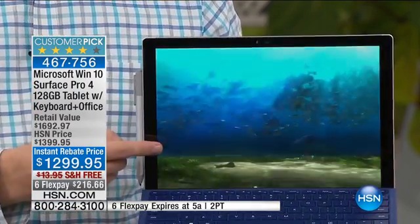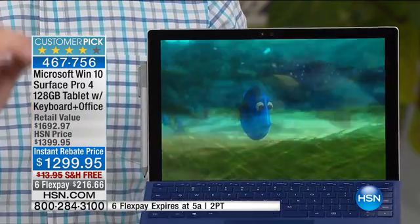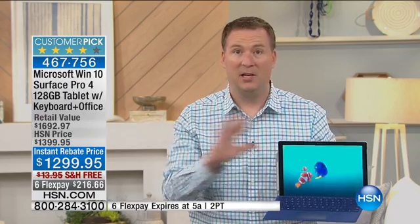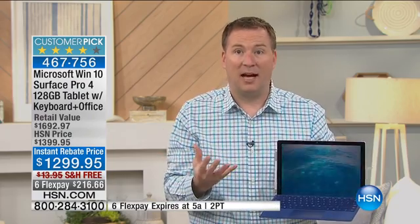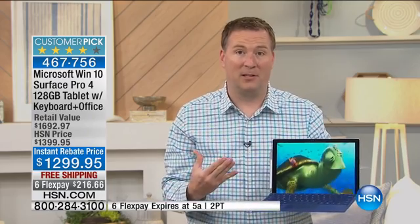And it's only possible because it's from Microsoft. Microsoft made the operating system. They made the software. Well, now they're making the hardware. So if you want one of the best Windows experiences you could ever imagine, you're talking to the guys who built the software and now built the hardware. They know how to make it that perfect experience for you too.